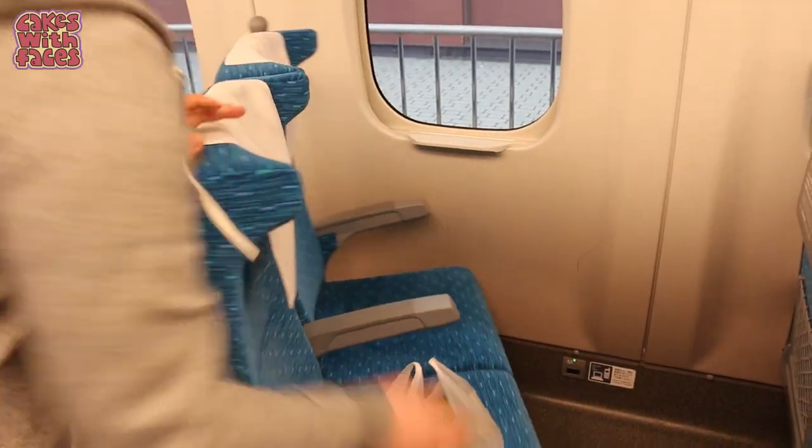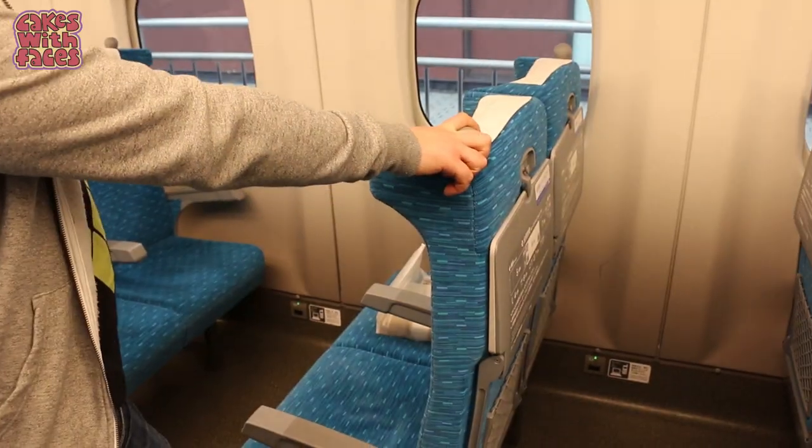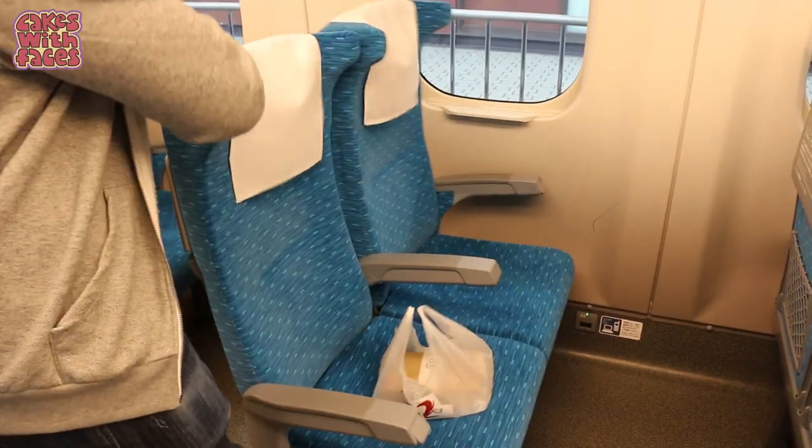Ladies and gentlemen, welcome to the Shinkansen, bound for Tokyo. We'll be stopping at all stations before arriving at Nagoya.